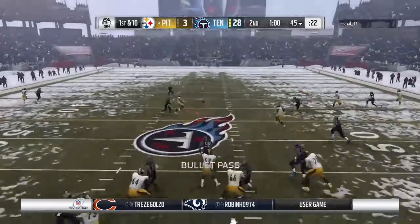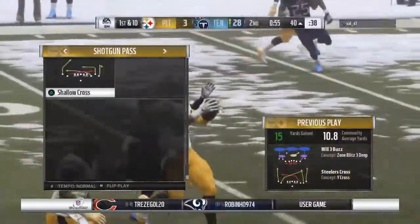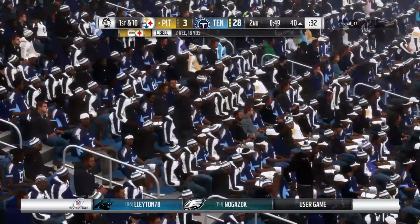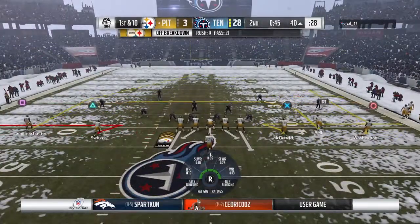On 1st and 10, it's Roethlisberger. Over the middle, complete. It's Bell. The passing game in rhythm right now for Pittsburgh. There's another first down. Not only have they completed a couple on this drive, but they peeled off some pretty good chunks of yardage, too. Absolutely. Great start. 2 nice plays in the pass game. Now can they continue to feed off that?